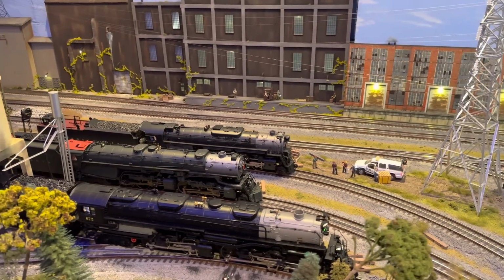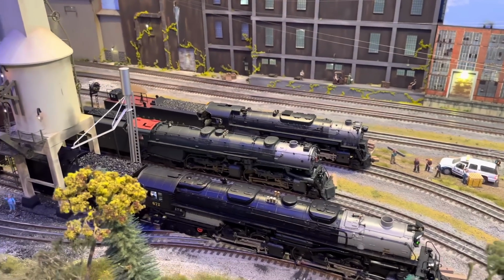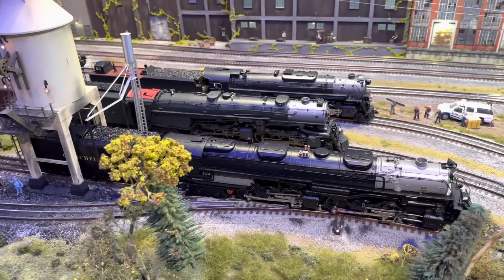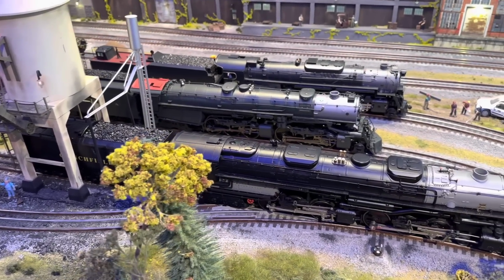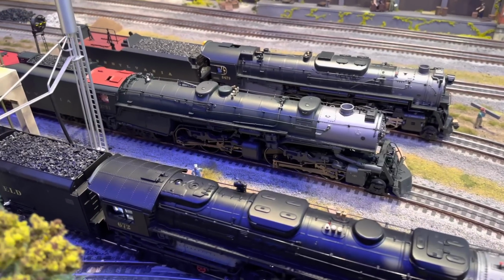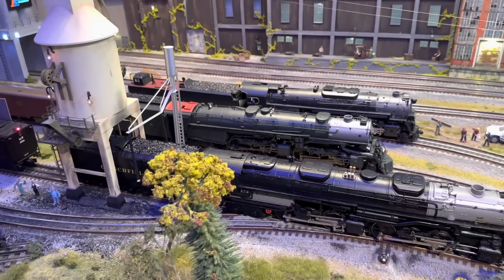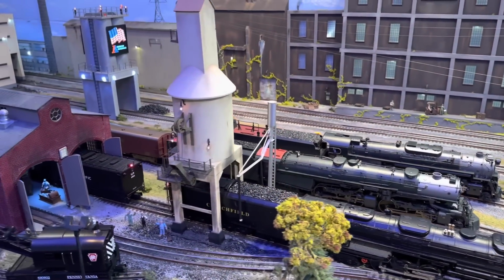Alright, and then coming along here, I don't usually talk about engines and rolling stock for my layout updates, but since they're sitting here, it's a new Visionline Challenger, the Clinchfield that I got recently. I haven't done an actual video review of it yet. There's the Visionline Pennsy Class A. I did a review on that just a couple days ago from this video, so if you missed that, I'll put the link in the video description or above. You can go to it now.